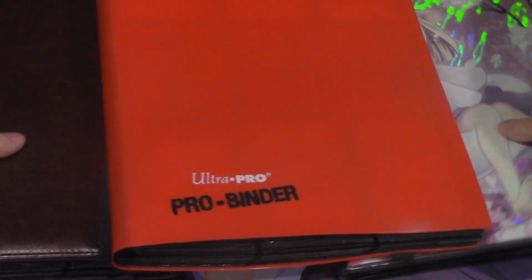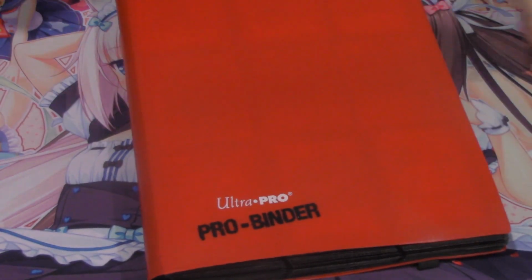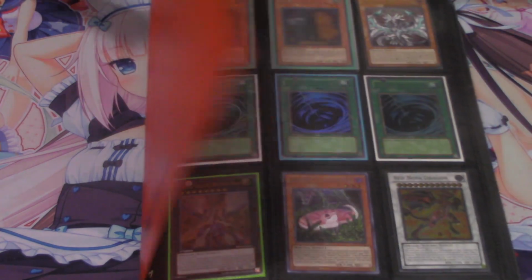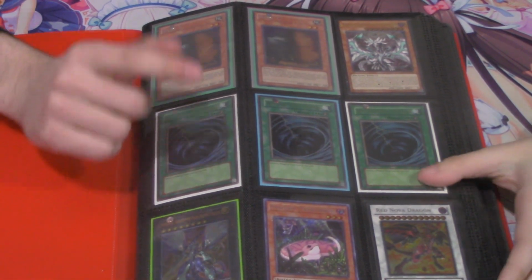So we have 3 binders today. In this video, because I believe every card comes with a story, I will tell you a little bit about each card and how I got it. Now, it's a little hard to see. I apologize, these binders are quite big. So we're going to start off right here.